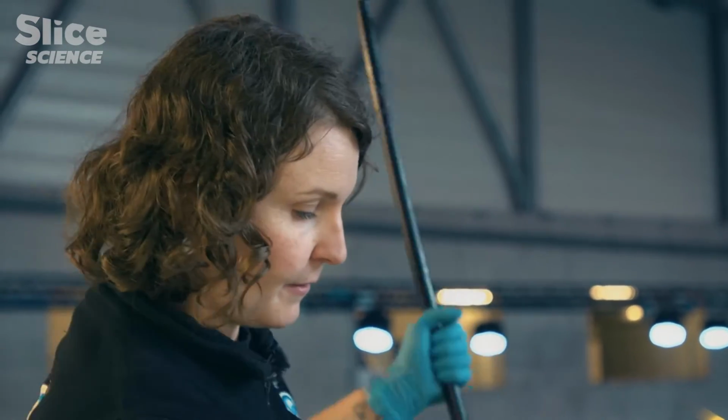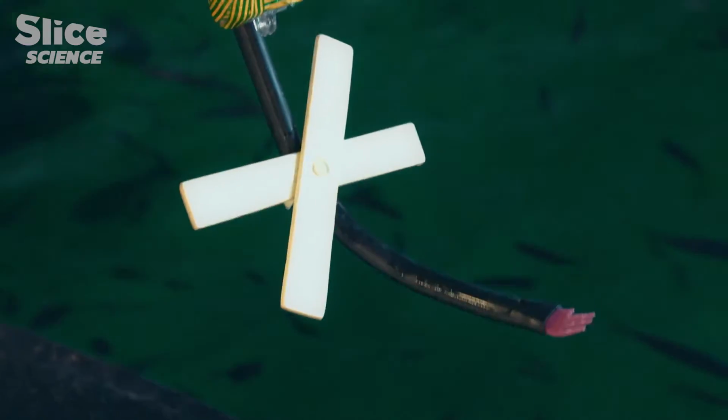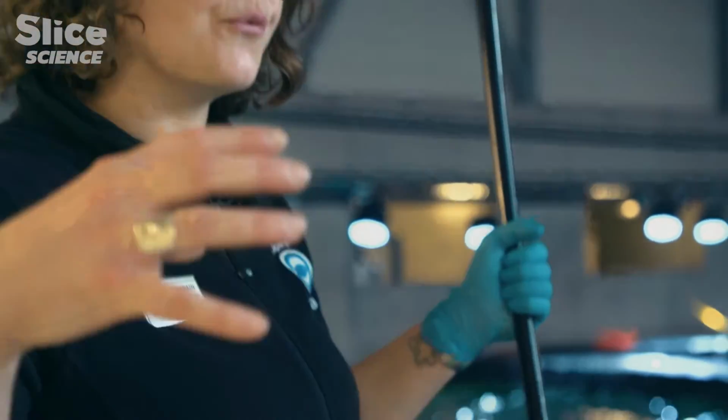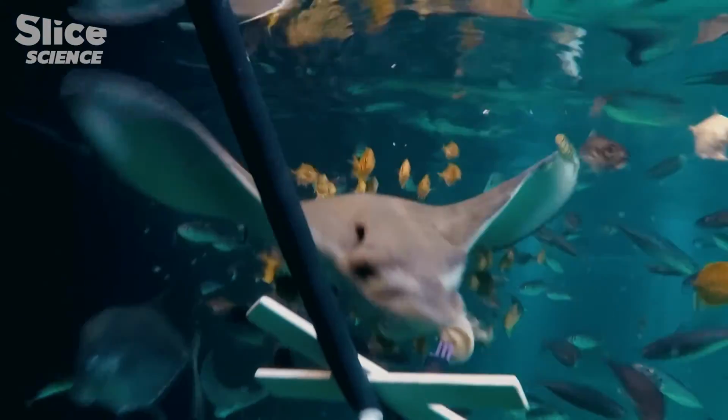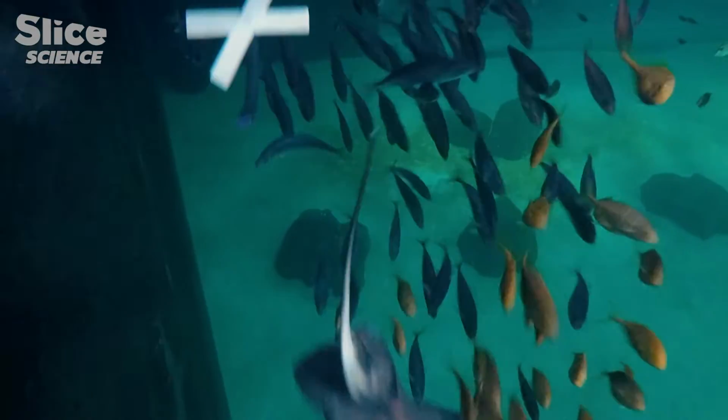One way to feed is with training. The target is this cross sign. Then the rays are going to know this sign in the water and they're going to come. Below the target we can see the treat, that's to say the food. Therefore they associate the target with the food. When the ray sees the signal in the water, it's going to come and feed.